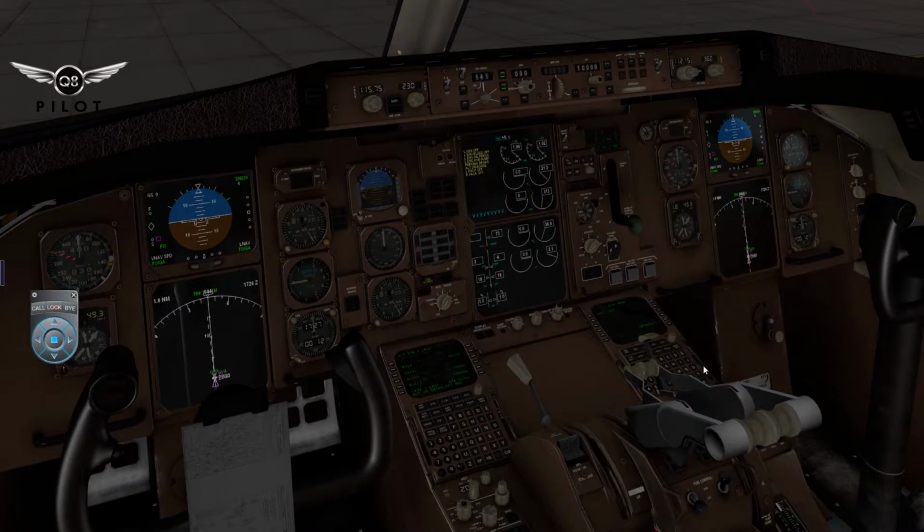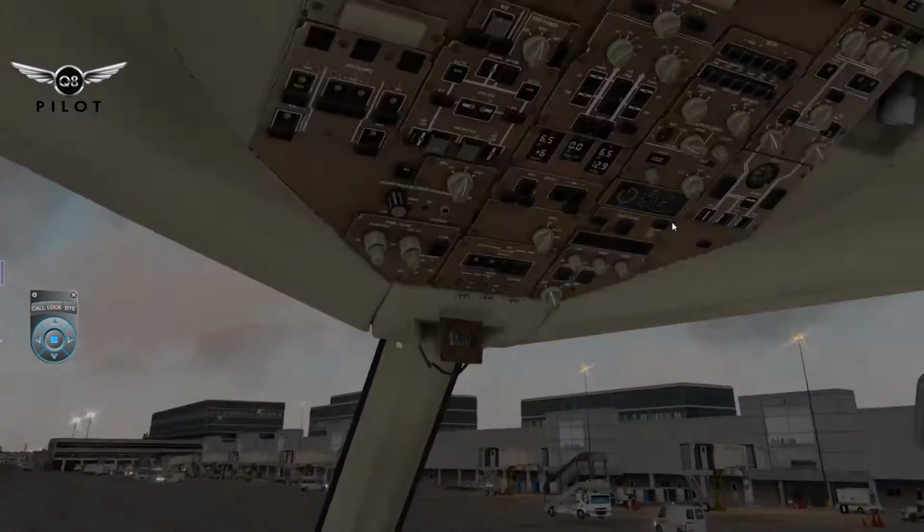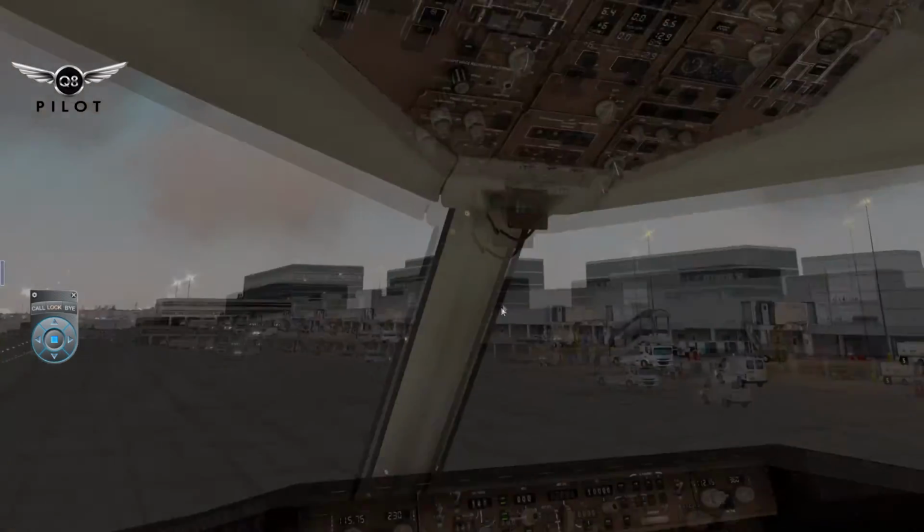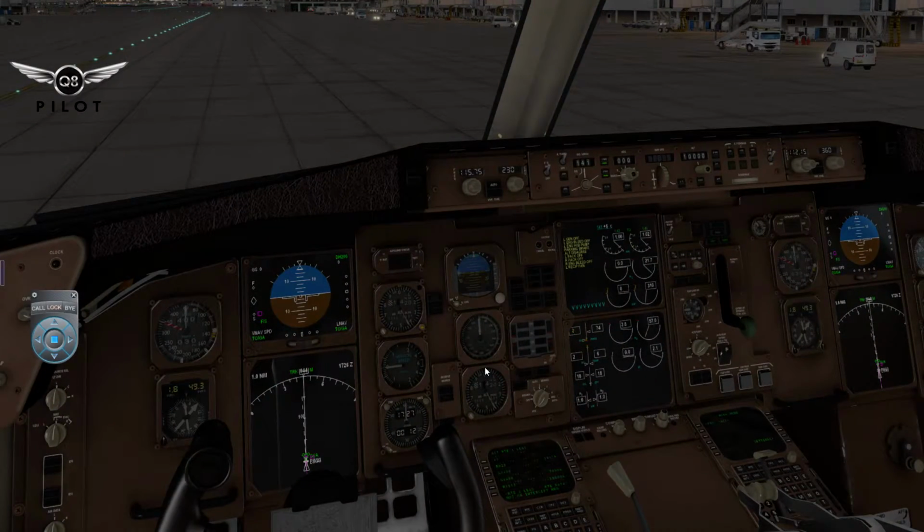Okay. Let's do engine number 1. And the same procedure, you have to wait for this to reach about 20% of N2.